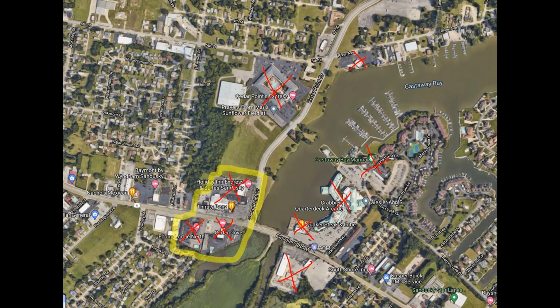If you go up 1X, that is the Quaker Steak and Lube. And if you go to the X on the right, that is the Castaway Bay Hotel and Resort. And those buildings are also interconnected. And then the other X above that to the right is the Castaway Bay Marina.